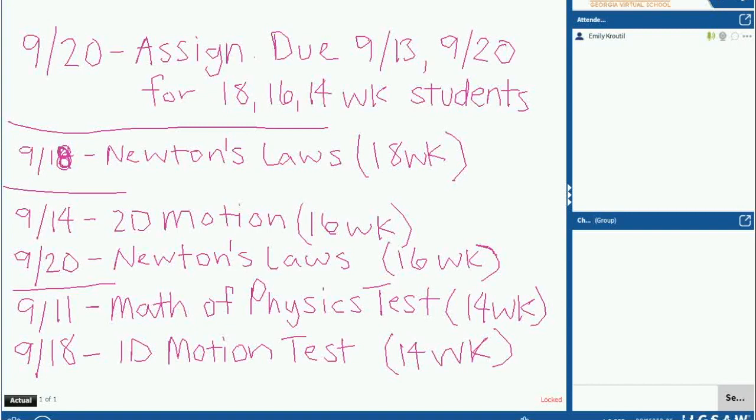Now the 14-week kids, technically the schedule says Monday. You guys were supposed to take your math and physics test. I realized school was closed, so you just need to get it in before the 20th. And then on the 18th, which is this coming Monday, you guys will take your 1D motion test. Okay, and that'll be, again, due by the 20th.